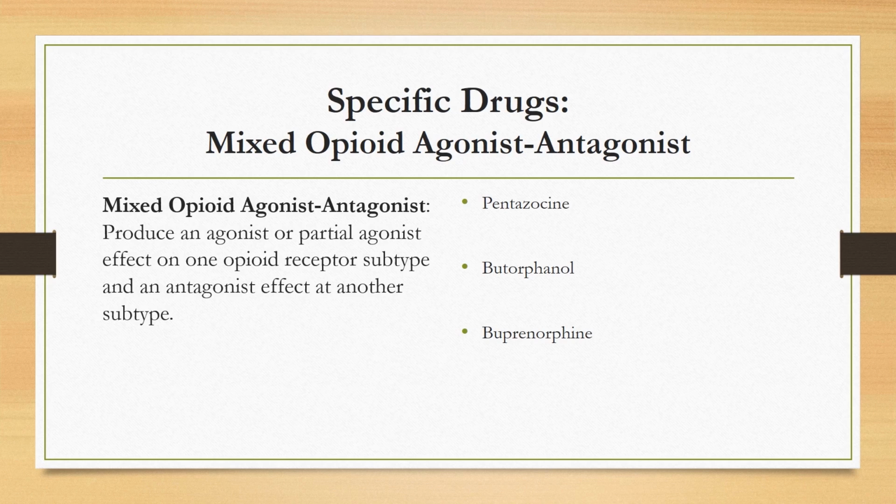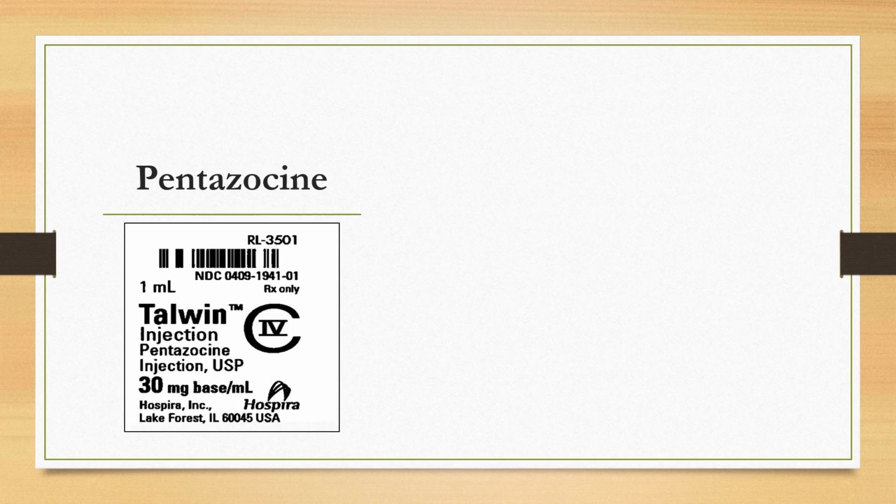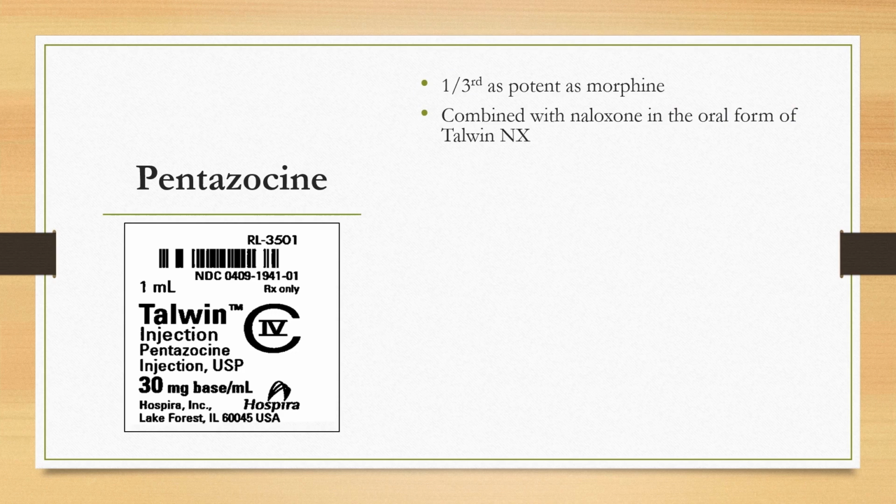Pentazocine, commonly known as Talwin, is an opioid agonist-antagonist, which is one-third the potency of morphine with kappa and delta agonist and weak mu antagonist properties. It is combined with naloxone in the oral form of Talwin NX, which is an important factor in reducing the risk of addiction to pentazocine and aids in its safety profile.